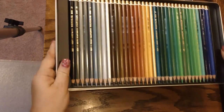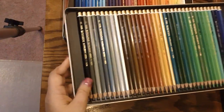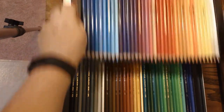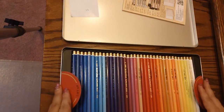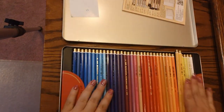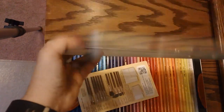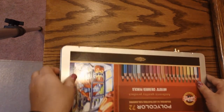So here is our second tray of pencils. Again, very vivid, bright colors, okay? And this set does not come with a pencil sharpener at all, okay? So here are our Koh-I-Noor Polycolors. So those color pencils are gonna get reviewed, okay?